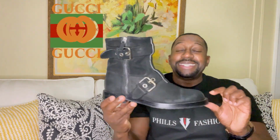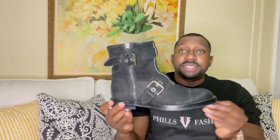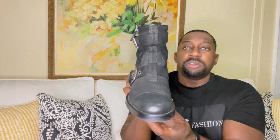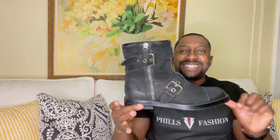Next up, Gucci boot. Check these out. Distressed throughout. Definitely another well-made shoe. And the inside is leather lined. Got these in size 7.5. Very stylish boot. Could dress these up. And these look real nice with a nice leather jacket. Same thing, high quality zip and high quality materials. The buckles, and what I love is the detail. As you can see, it has a bunch of double G's on the heel. Definitely a nice touch.